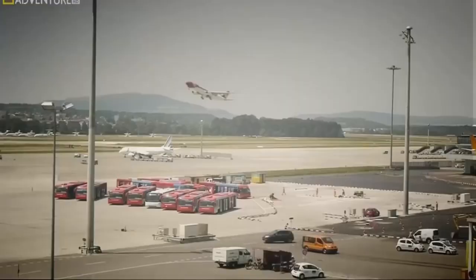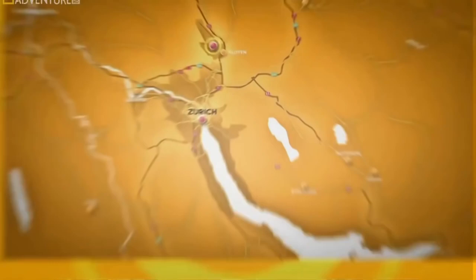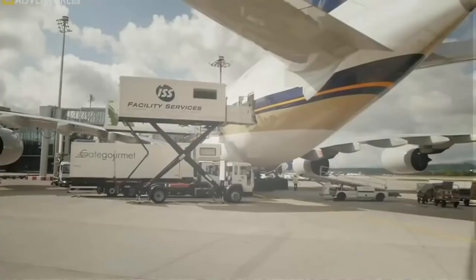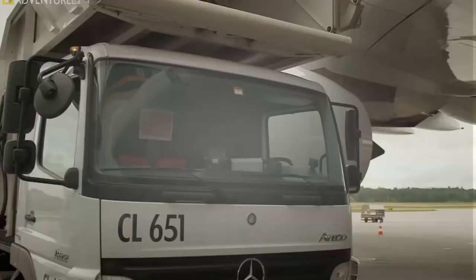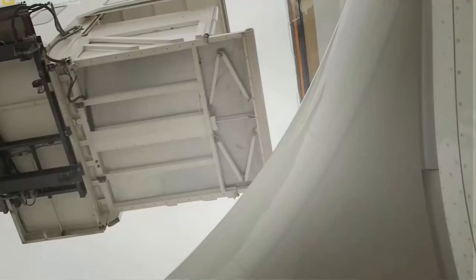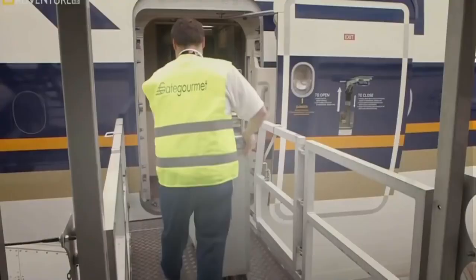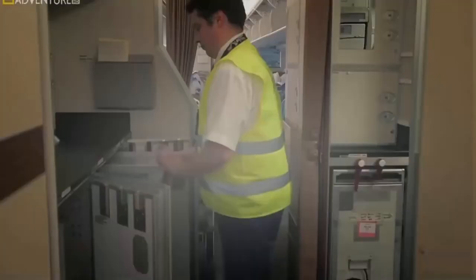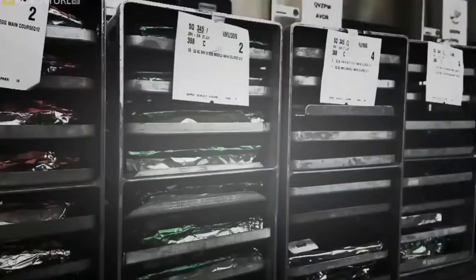Zurich Airport, Switzerland. The world's largest passenger aircraft arrives. And master airline caterers Gate Gourmet have just 1 hour to refill her galleys. In charge of this flying feast, Executive Chef Oliver Fischer.